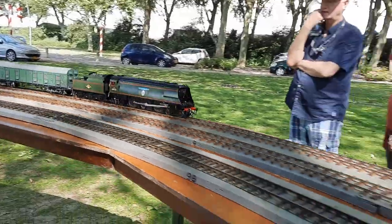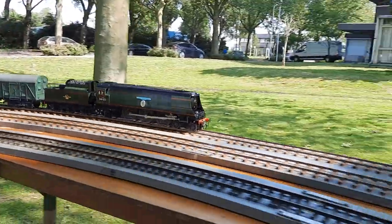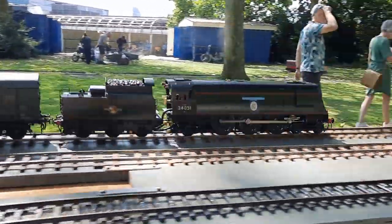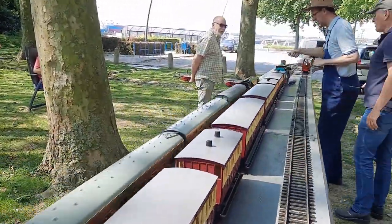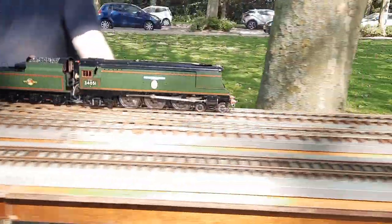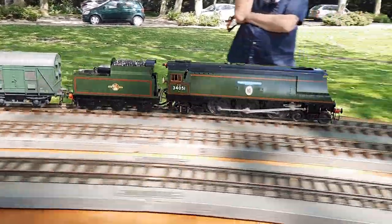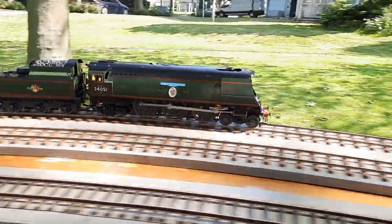So here we see the Battle of Britain class Winston Churchill, hurtling around the outside track at express speeds. Fantastic run of this locomotive, and we'll be seeing that locomotive later.